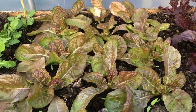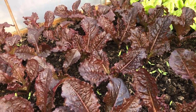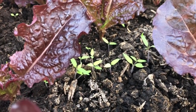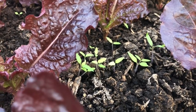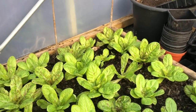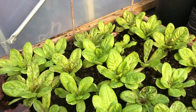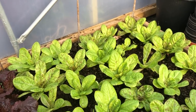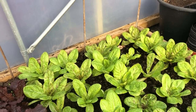So anyway, these are Roxy. These are Bijou, and these are gorgeous, aren't they? And you can see lots of little volunteer tomatoes, and I might actually pot some of those up. And then down here, one of the hardiest lettuces, Freckles. That's a particular favourite. And again, these need picking hard. You don't want to be leaving them to grow into massive lettuces. Keep on managing them.